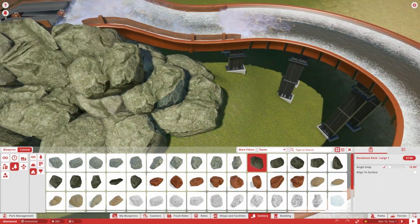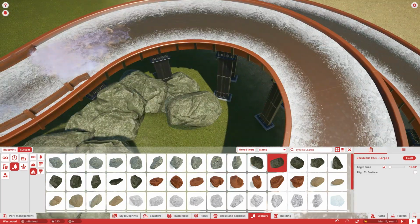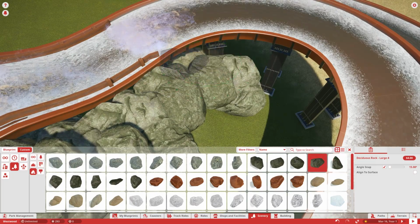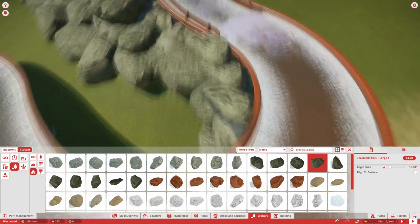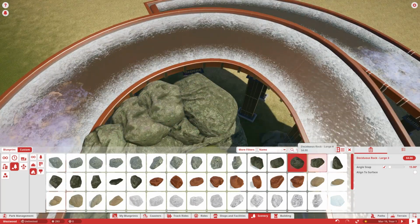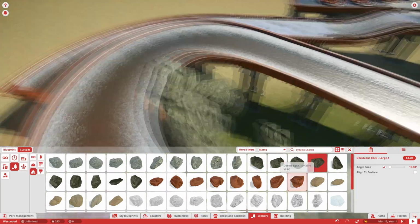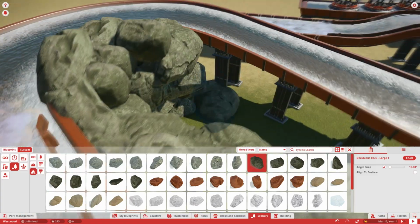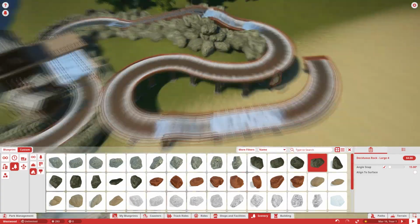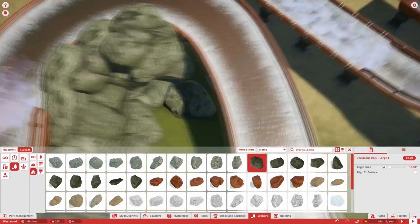Back in Planet Coaster in Westwood, of course. And in this episode, we're going to be working a lot on the River Rapids ride, which still has a lot to do, honestly. So what we have left to do, pretty much most of this episode, consists of a lot of rock work.